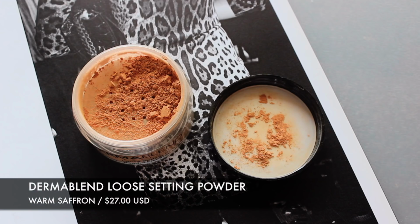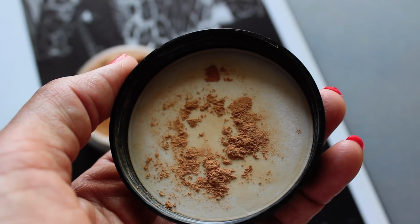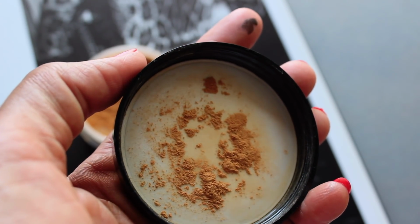My last complexion face product is a loose powder. This is from Dermablend. It's their loose setting powder in the shade Warm Saffron. Warm Saffron, I feel, is in the middle. It has yellow, it's got orange in it. It's got these warm tones, those complementary tones for my skin tone.